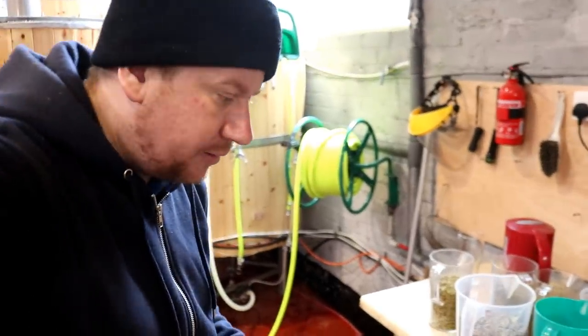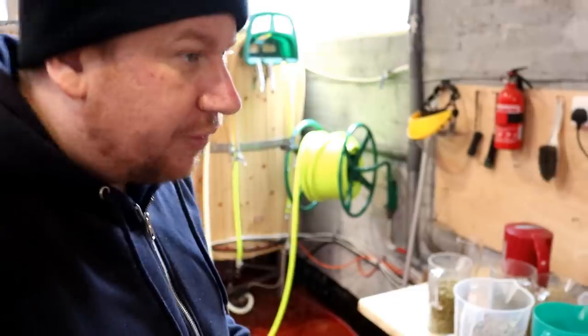If not, well, I'm going to have to reflect on what we do. But what I don't want to do is over-bitter the beer, because it's happened to me twice when we started brewing on this kit. And, well, there's nothing worse. I don't like an over-bitter beer. I like mine to be balanced.